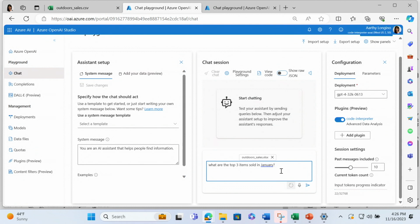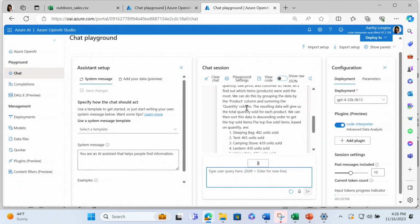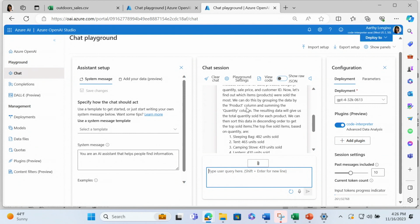I can ask a question like, what are the top 3 items sold in January? And I didn't have to go in and play with pivot tables or any of that. I'm able to get back an answer, and it tells me what it's doing throughout the process. And what is it doing? I mean, what is this thing actually doing?